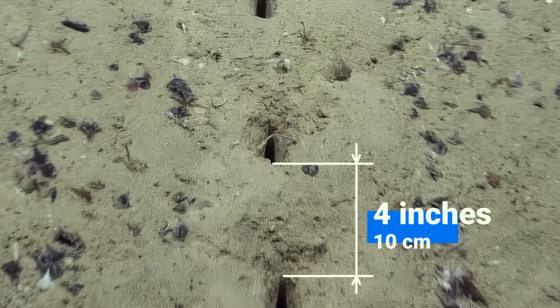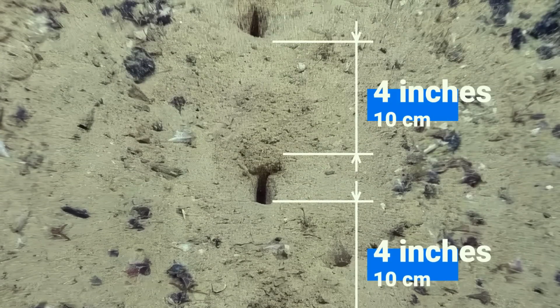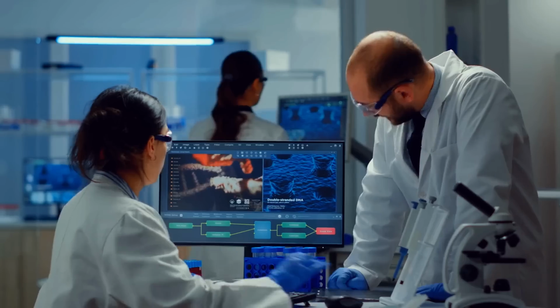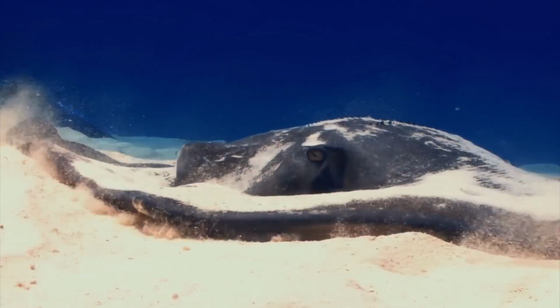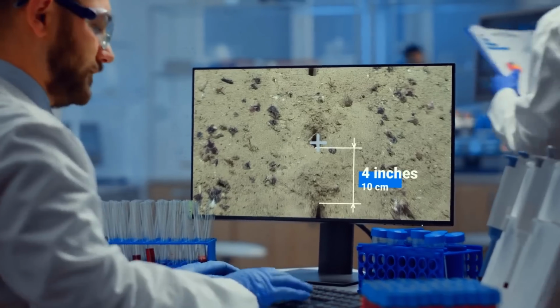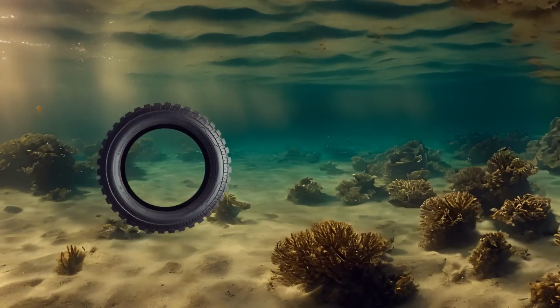They're neatly aligned and are about 4 inches apart, or in some cases, even several feet. They resemble punctures left by a sewing machine. Some think these holes could have a biological origin. For instance, some fish may have made them while walking along the seafloor. Others believe we could be looking at something that's human-made, maybe left by a spiked tire.